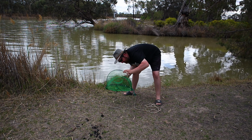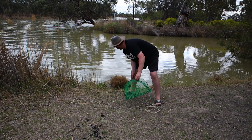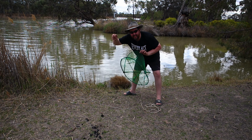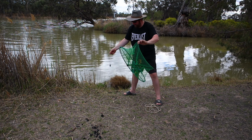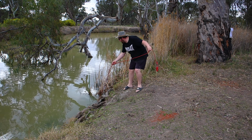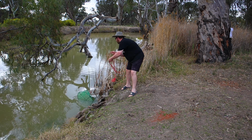Are you serious? Not even one shrimp. I've got a sinker though. Let's see if we get better luck with this net. There's lots of snags here, so I hope it's not snagged. Let's see how we go.